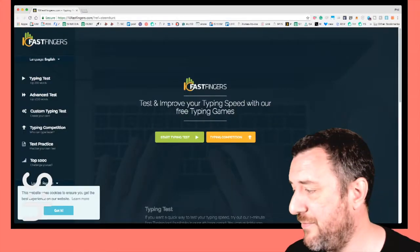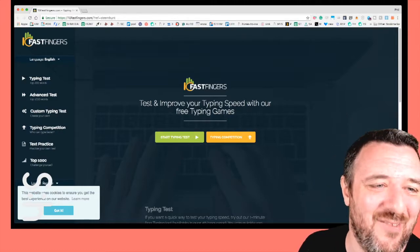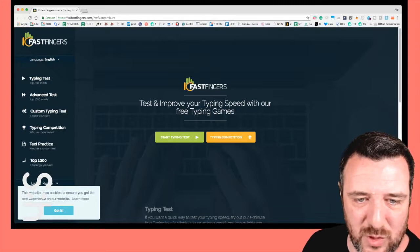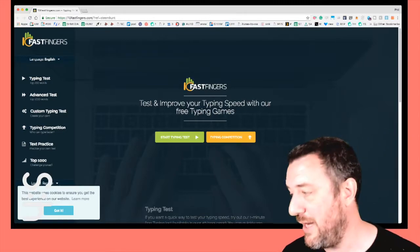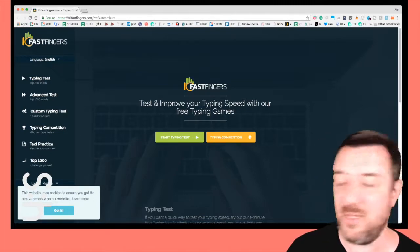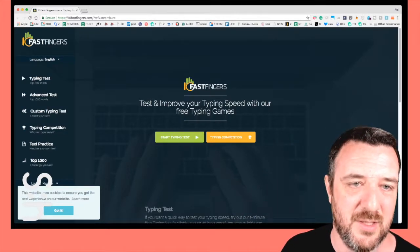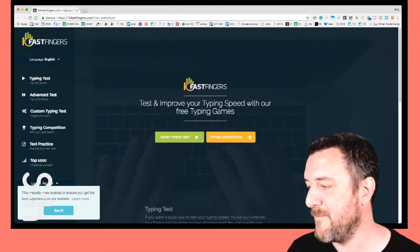And finally, a bit of a fun one today, 10 Fast Fingers typing test, the top 200 words, advanced test, top 1000 words. Test and improve your typing speed with free typing games. If you're looking to improve your typing speed for those Steem It posts, then give that a shot.